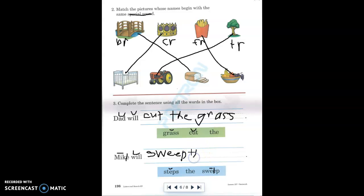Sweep the. Oh, look at that bad S. Steps, not as bad as that S in the next one. Goodness. Just about the time you think your penmanship's getting better, you lose your mind. All right, there we go. Mike will sweep the steps.